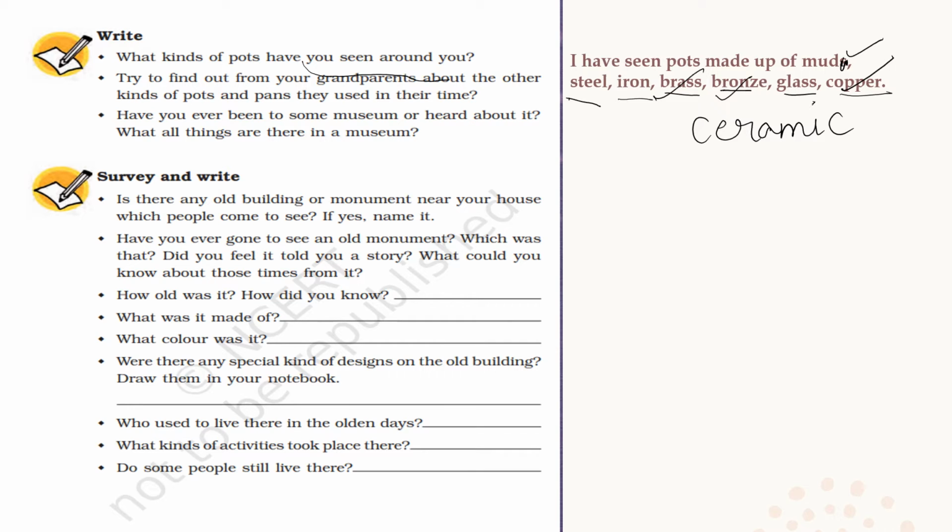And the next question says, try to find out from your grandparents about the other kinds of pots and pans they used in their times. So instead of asking from your grandparents if they are living far away or so, you can ask your parents or any elders that you have in your home. You can simply ask them what kind of pots or utensils did they use in their time? What was it made of?